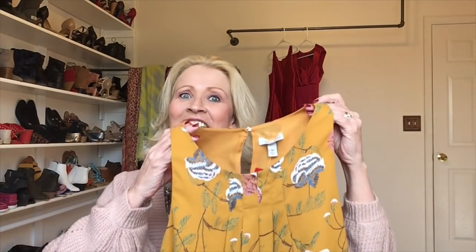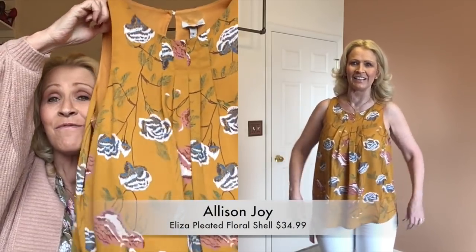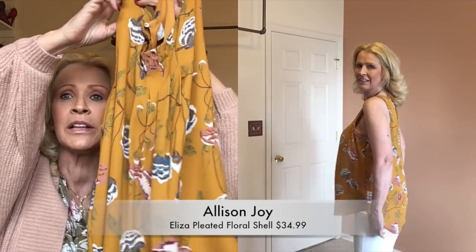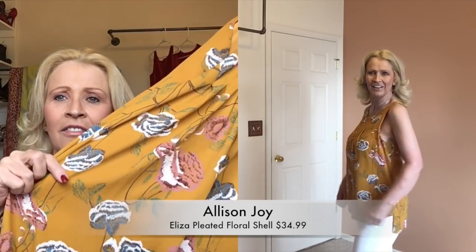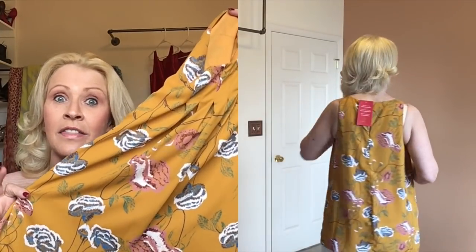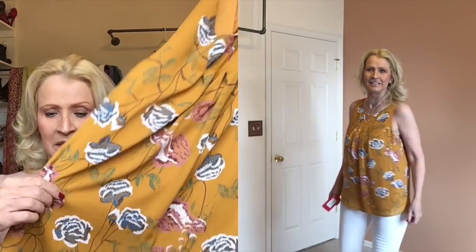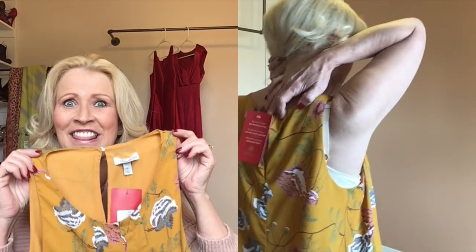So let me show you the clothing. Okay, let's start off with the Allison Joy. This is the Eliza pleated shell in mustard, and it's got the fabulous colors in it. I really enjoy the colors of the floral and even that little bit of green. Now she asked me to pair these with white pants, and I think that worked really well, although I know this is going to pair well with just blue denim as well. I enjoy the high-low. One of the things I really appreciate is the lining, because nobody wants to wear a cami under a shell. So I really appreciate that about this top.